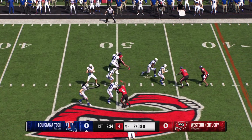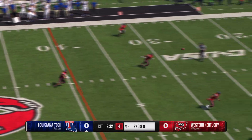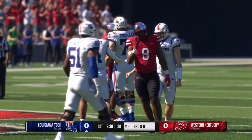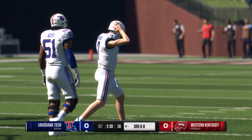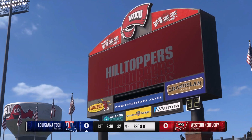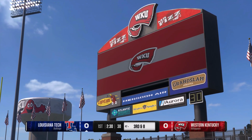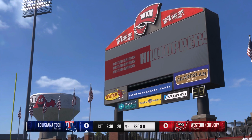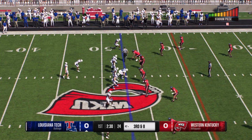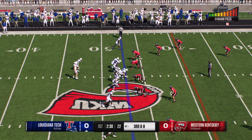Now the play fake. He puts a lot of air under it down the sideline. Oh, right through his hands. They came out attacking, wanted to impose their will, and they missed a big chance on that one. A 3rd and long coming up here.